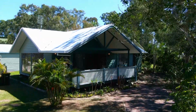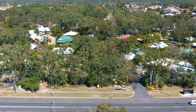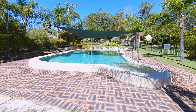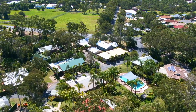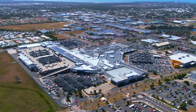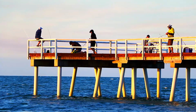This great fully furnished villa is positioned in the lifestyle community of Fraser Pacific Estate with resort amenities including a pool and tennis courts, and it comes with reasonable body corporate rates. You have public transport at your doorstep and you're only minutes away from key amenities which include shopping centres, medical centres, hospitals, cafés, restaurants, the beach and esplanade.